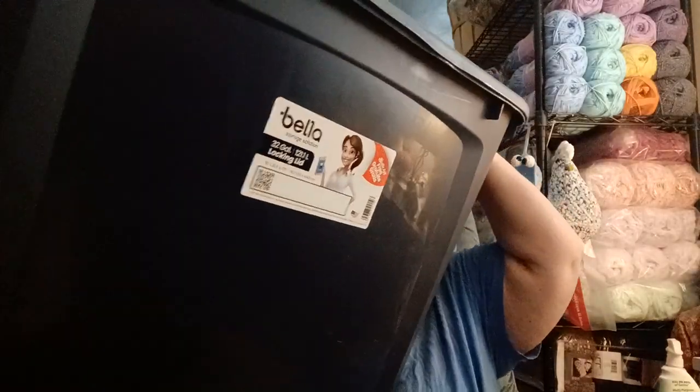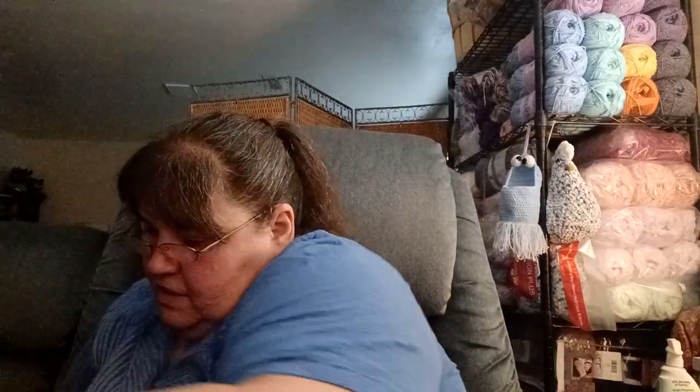So my second tote is almost double the size, but it's pretty big. As you can see, huge, huge, huge tote. This is a 32-gallon tote, and I have it full. So let's see what I can do with this one. Let me open it up. Oh my gosh, I have even more.